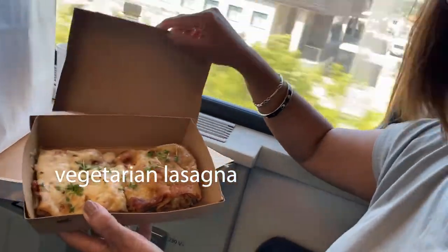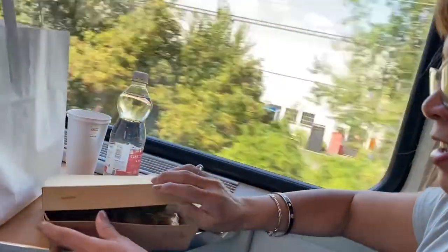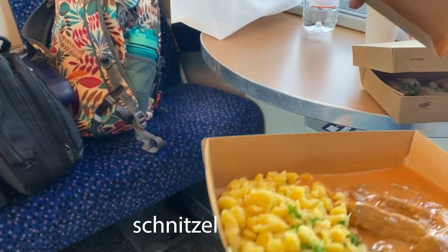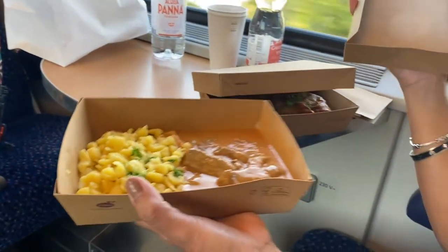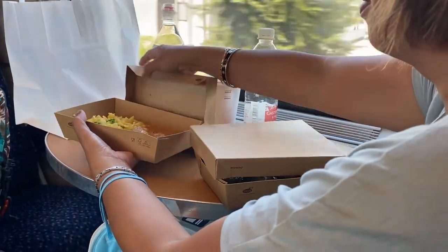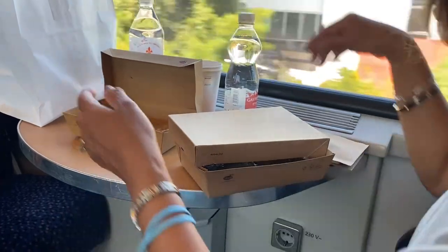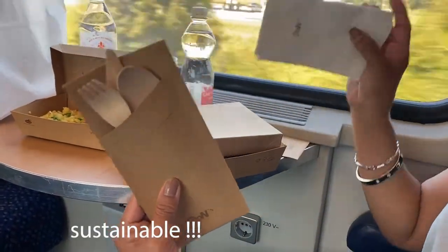Vegetarian lasagna. What's that? I have no idea. It's a schnitzel. Oh. Bring some silverware. Yeah. There was two. And napkins.